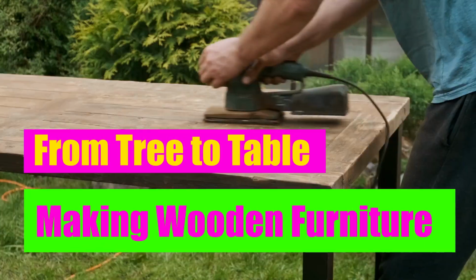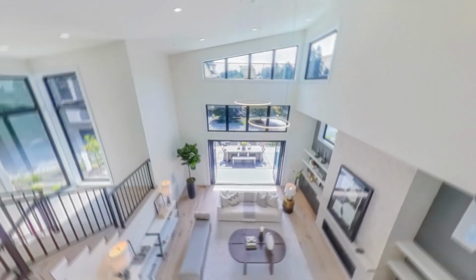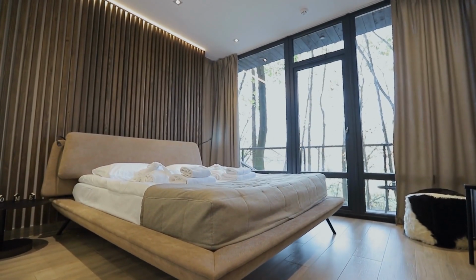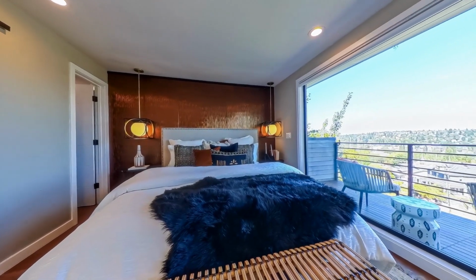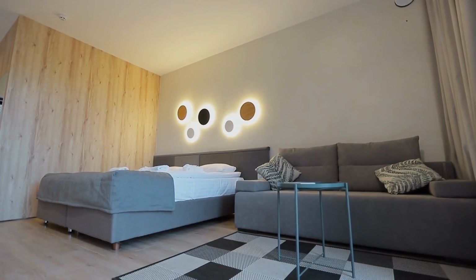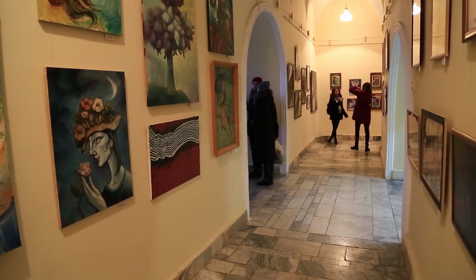From tree to table, making wooden furniture. A fresh coat of paint is likely the first thing that comes to mind when you think of ways to beautify your home. Which one is it? Gleaming new furniture tailored to your preferences and the requirements of your daily life. Any area may be transformed into a space that is beautiful as well as functional with the help of careful choices. Do you ever ponder the process that goes into creating such magnificent works of art?